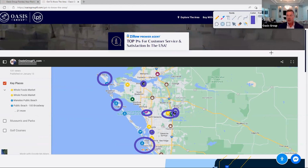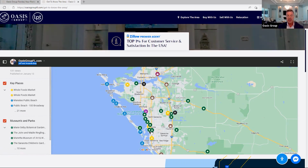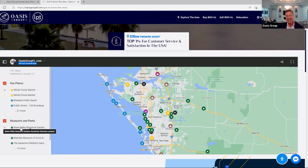Anyway, you also have, if we change this to this, museums and things to do all around here. All in the green is all the things that you can do all the way around, all the museums. It really has a lot of culture here in Sarasota. So, you know, I raised my kids here. I love it. I'll never, ever leave. I mean, the Sarasota area, that whole area, it's fabulous.